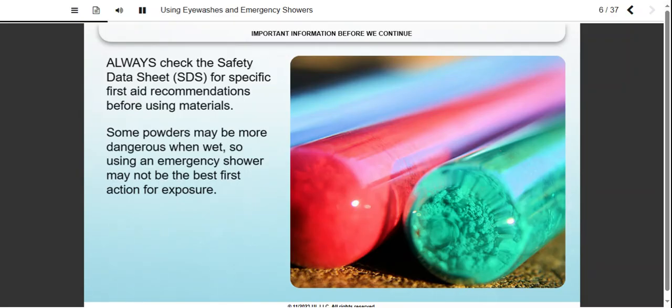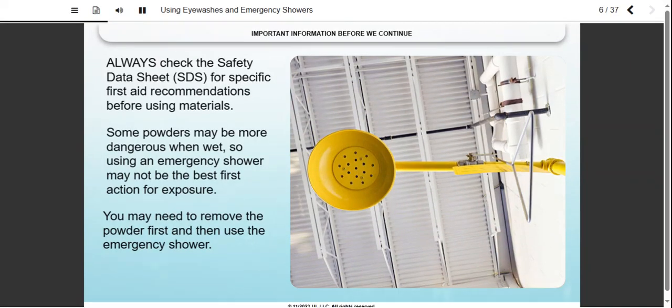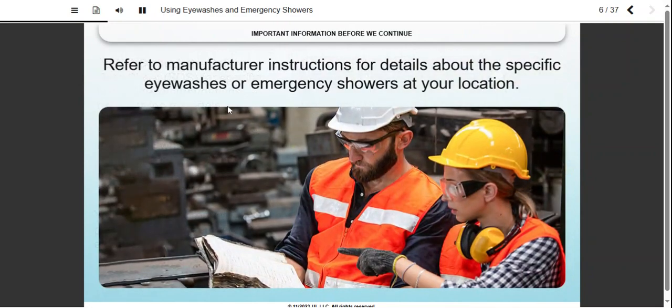For example, some powders may be more dangerous or damaging when wet, so using an emergency shower may not be the best first action for exposure. Instead, you might need to remove the powder first and then use the emergency shower. The only way to be sure is to check the SDS before an incident occurs. Finally, remember to refer to manufacturer instructions for details about the specific eyewashes or emergency showers at your location.